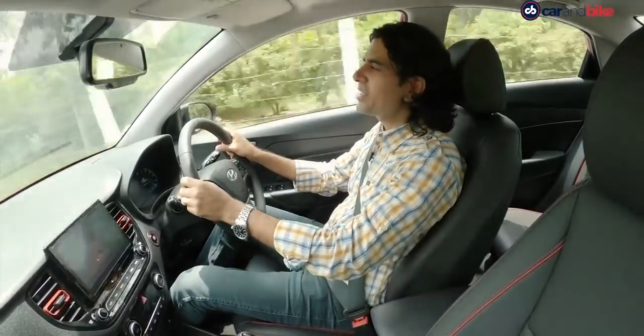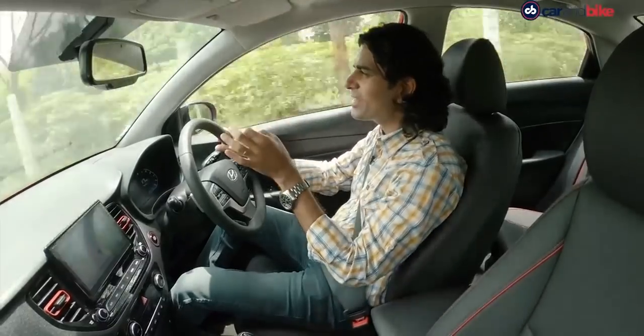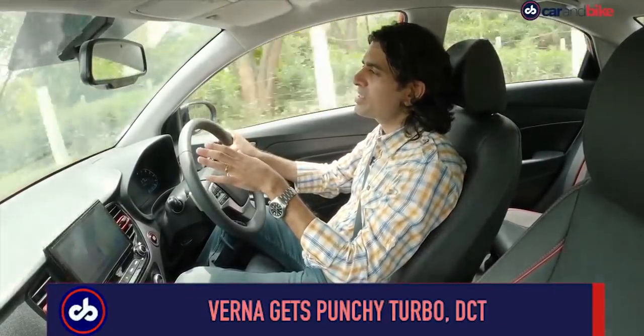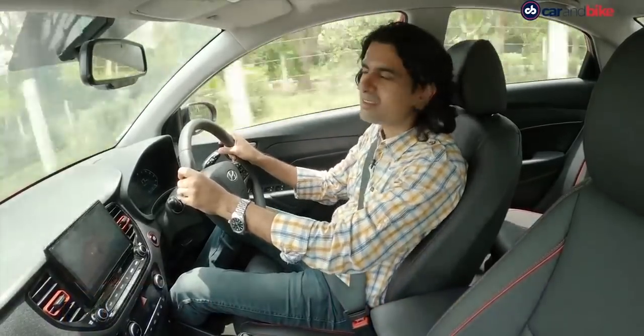There's a bit of turbo lag that does kick in and kind of gives you a little hesitation in that initial acceleration, something you won't feel on the City. But once the turbo kicks in, this is a whole lot more excited and raring to go than the other car.